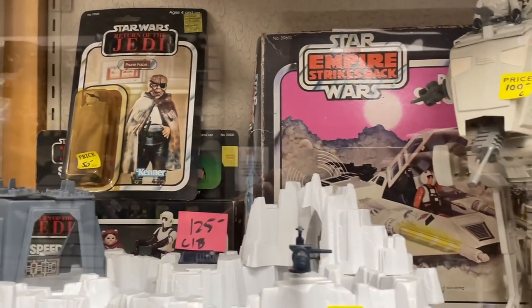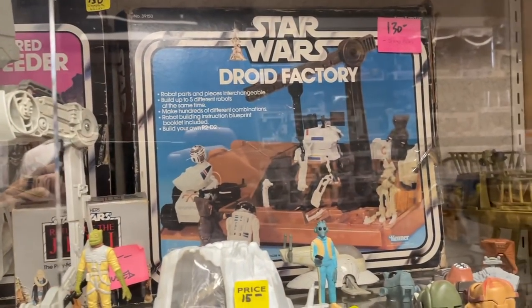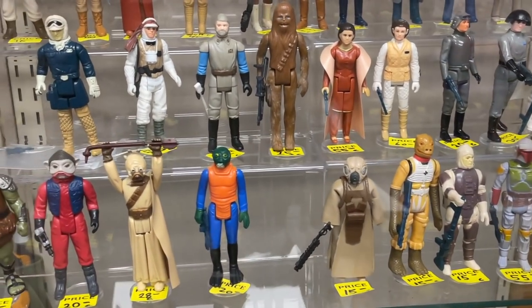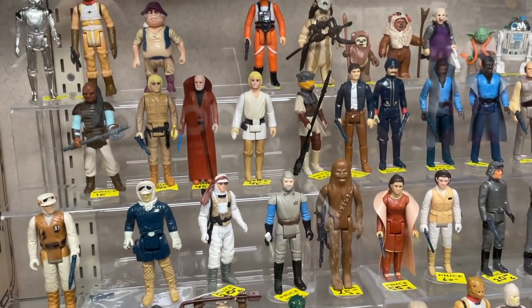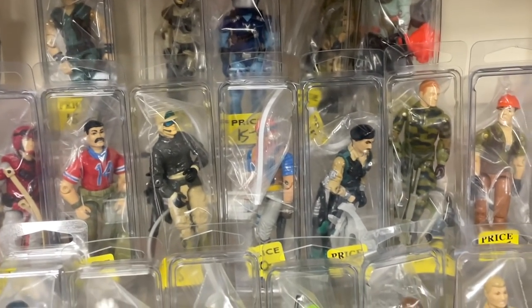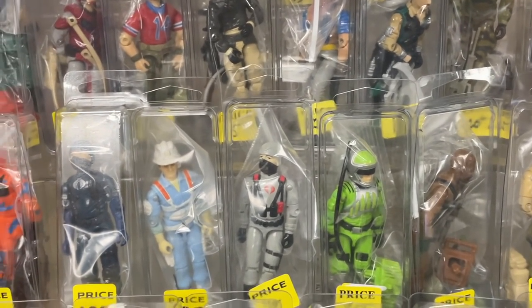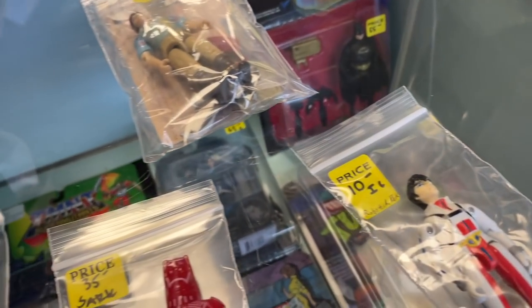Mike's has a lot of stuff in here. Just a lot of stuff, a lot of vintage stuff. Some Star Wars, Droid Factory, very, very cool. There is something that I purchase in this clip. I'm not gonna tell you what it is until you see it at the end. Do I purchase anything in this clip? I don't believe so, but he had a lot of great Joes here. Lot of great Joes. Wait, do I? I think I do purchase something here. I'm not sure, totally forgot.